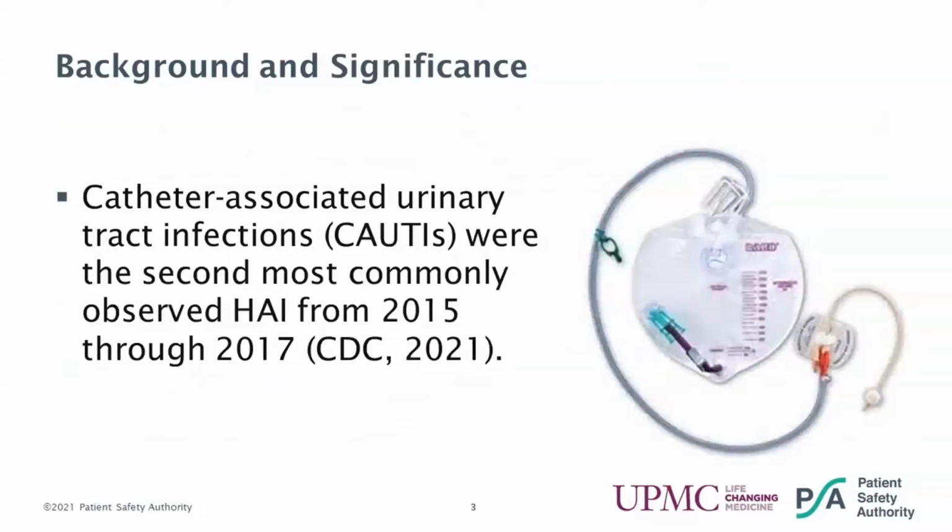I wanted to start off today's presentation talking about the background and significance of catheter-associated urinary tract infections. I think one of the most significant reasons to focus on CAUTI reduction is because these hospital-acquired infections are preventable events, and they can lead to poor patient outcomes and higher healthcare costs. Indwelling urinary catheters are actually quite common in the acute inpatient setting, and current data reveals that 15 to 25% of all inpatient populations will undergo catheterization at some point during their hospitalization, and around 75% of hospital-acquired urinary tract infections are attributed to these indwelling catheters.